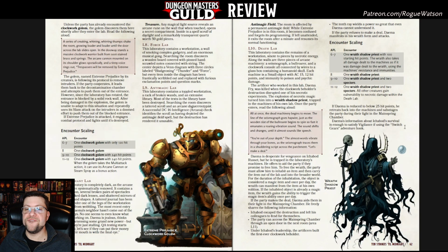This one also has my favorite social encounter out of all of them, which is the Wraith. That is the literal ghost in the machine, where one of the killed scientists has been manifested as a Wraith shadow priest, and he wants revenge on the lead scientist that condemned them all. He'll help the players defeat the clockwork beholder if they decide to side with him, and he will appear in, I think, lair actions in the final battle, and then he'll also be there as he'll possess an object while they're going through the rest of the dungeon.